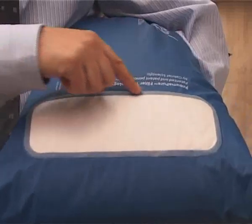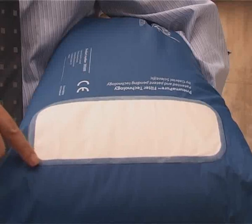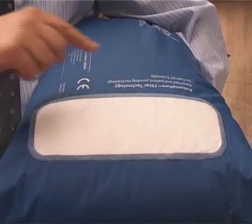The filter, the PneumaPure technology, provides its barrier to infection by means of having a microporous membrane. This membrane has tiny holes in it which are so small that it prevents the ingress of small airborne or waterborne microbes. It's also waterproof, so any bodily fluids cannot enter the pillow.